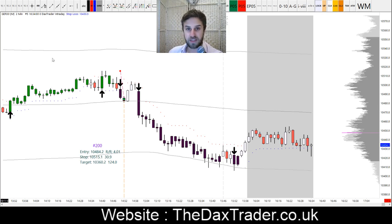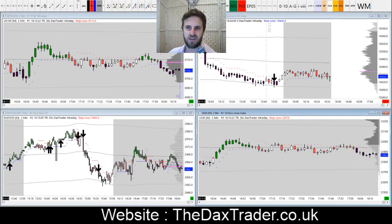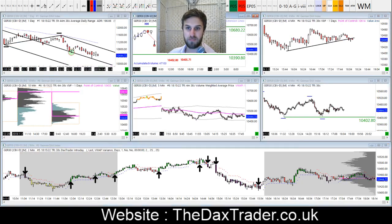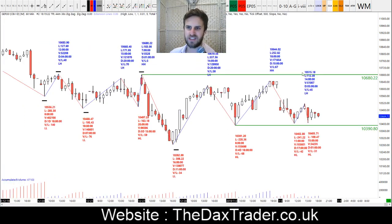But the idea that we're really looking for at the moment is to break out of what seems to be the start of a consolidation phase on the DAX, and it's a pretty big consolidation. If we have a look at a 60-minute chart here, you can see that you've got this compression pattern starting to form, and the longer that stays like this, the worse this strategy will perform. So a little bit concerned about that, but we'll just keep an eye on it and see what happens tomorrow.